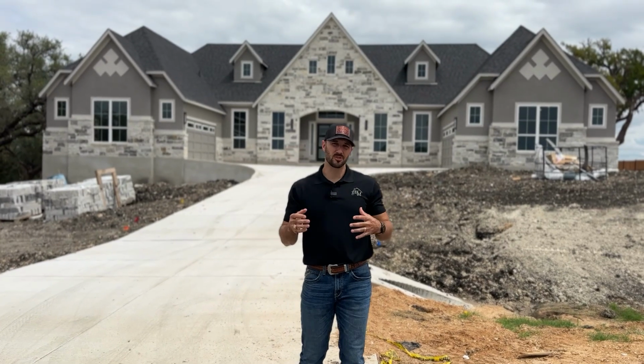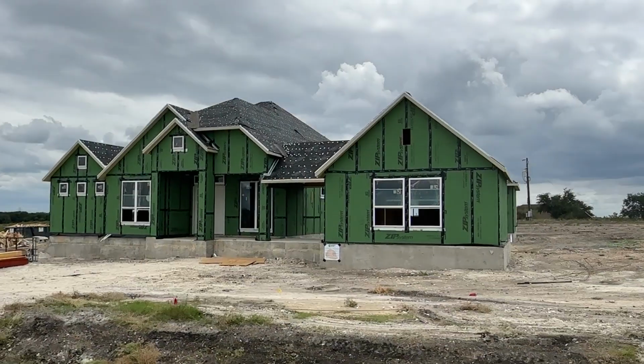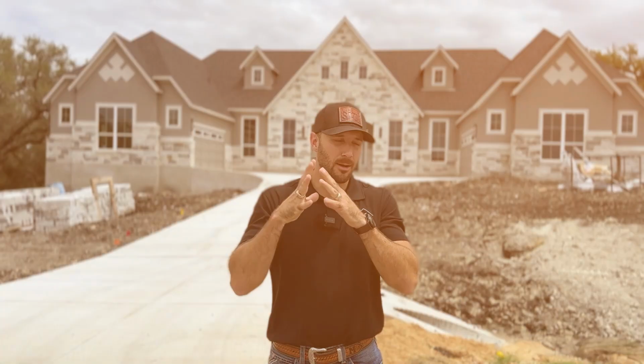As you can see from those numbers, Seguin is growing tremendously, and it's mostly all due to these new construction homes, just like the one behind me. I'm going to show you a lot of these different communities today, and we're going to talk about Seguin along the way as well. We're going to hit 8 different communities today.